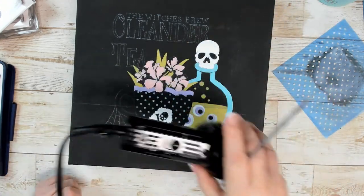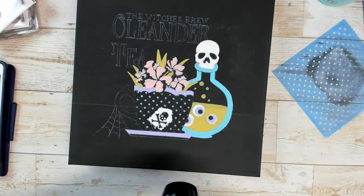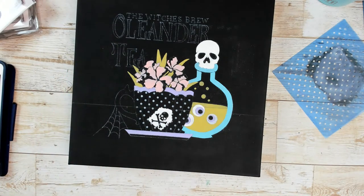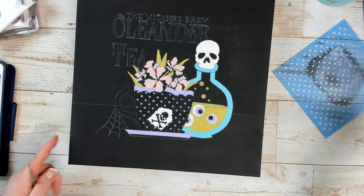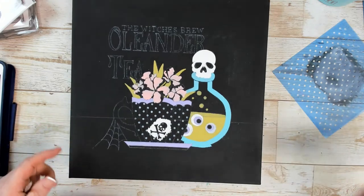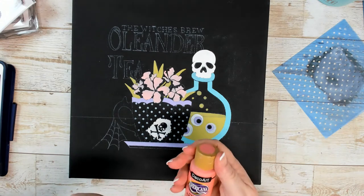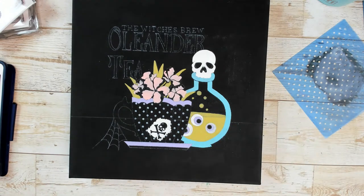So let's talk about the base coats on this piece. Now, I've used vintage pink, I think. Could be cactus flower. Either way, I've got the wrong color on there, I think. I haven't got my instructions, so I can't remember.